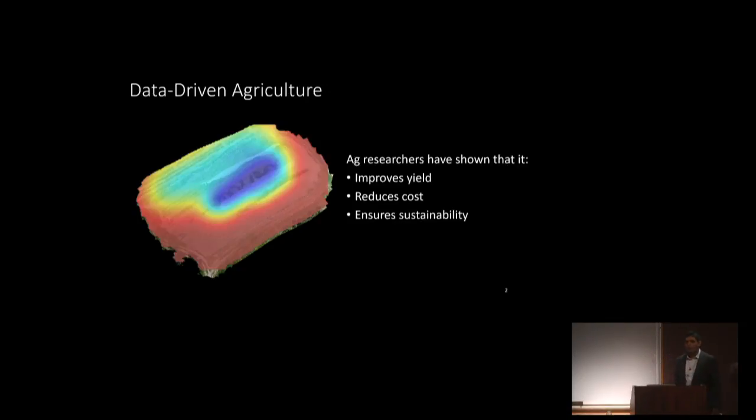Cool. So I was talking about precision agriculture, how it could be a big disruption because it helps farmers be more productive. They can get more yield. It helps them save cost. It's also better for the environment regarding climate change and things like that because you're not wasting water. You're not putting in more nutrients, more pesticide.